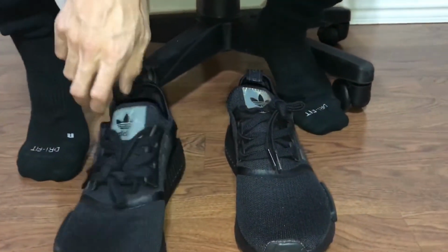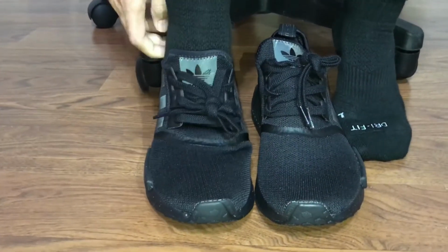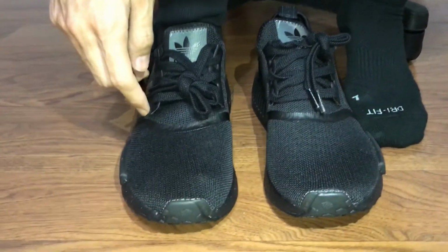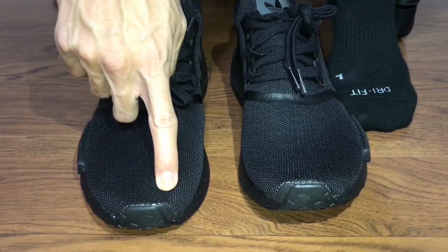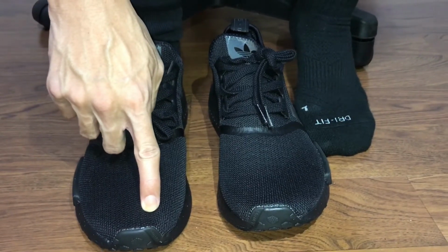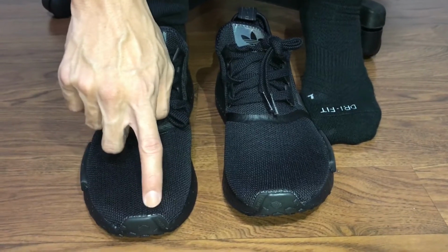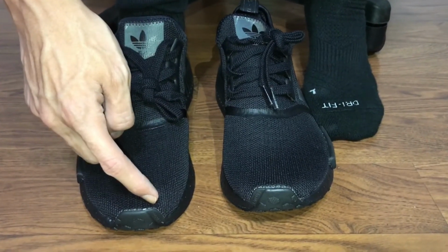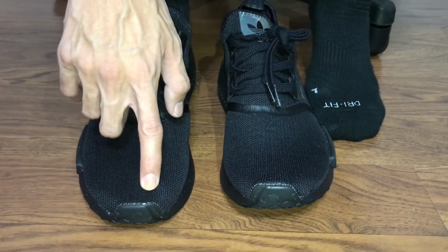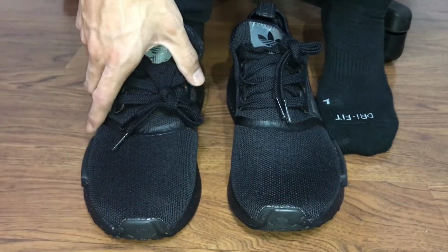And like I said, I'm really glad that I went with a size 8.5 because the mesh material just makes things a lot thicker. Alright, so you guys can see that my foot toe is right here. Now an 8 would have been right at my toe. This is 8.5. So you see I have that small finger space right there? I'm perfectly fine with that. But if it was here, this would hurt like hell.